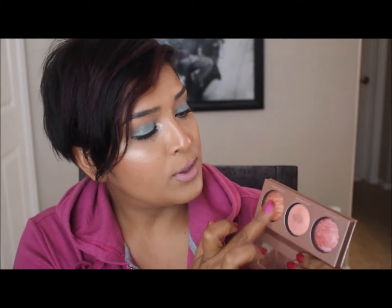This is the Laura Geller Just Blushing Baked Blush Trio. Very, very pretty. This one and this one are the ones that I used the most in the last couple of weeks. I never used this one in the center. This one right here is the one that just stands out the most to me. It looked really, really nice against my skin tone. This one is called Golden Apricot.